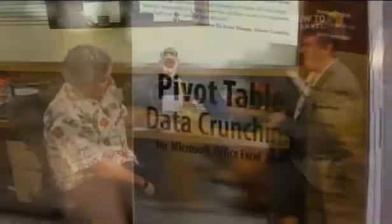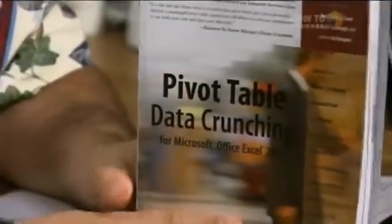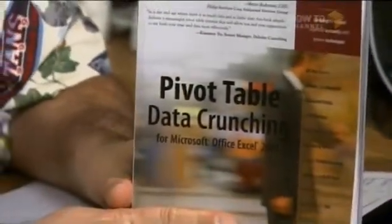So Mr. Excel's back. He is the king of Excel, knows more about Excel than any human alive, and I know he wouldn't say that because he's humble, but I say it. He also wrote the book Pivot Table Data Crunching. Now, I've been reading your last edition. This is the new one for Excel 2007. Pivot tables are easier in Excel 2007.